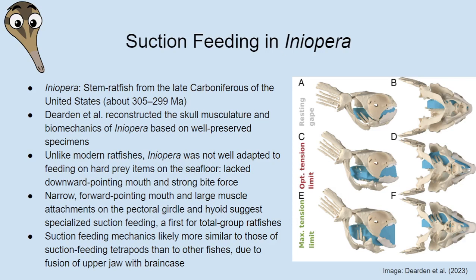There are also some aquatic mammals that suction feed, things like walruses will suck things up from the seafloor and things like that. And there are also some whales that suction feed too. Because the upper jaw is fused to the skull in all these tetrapods.